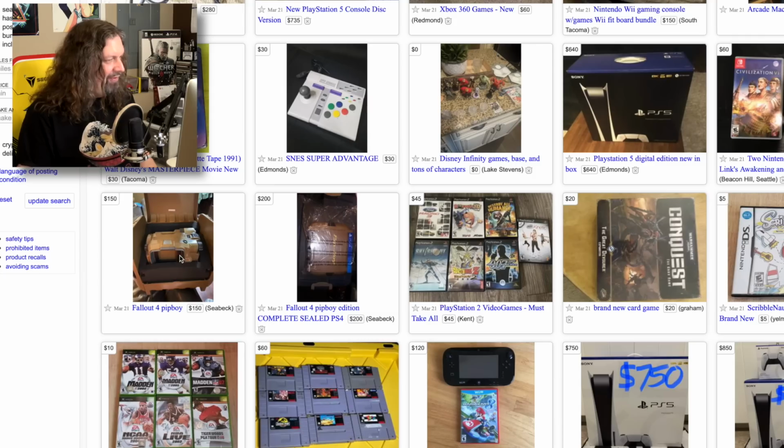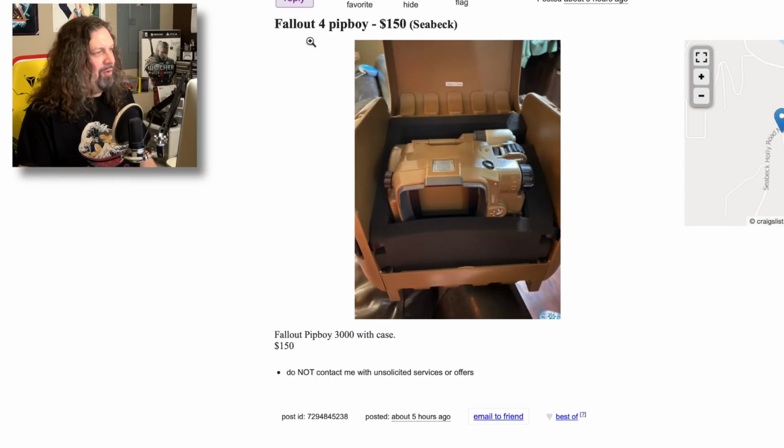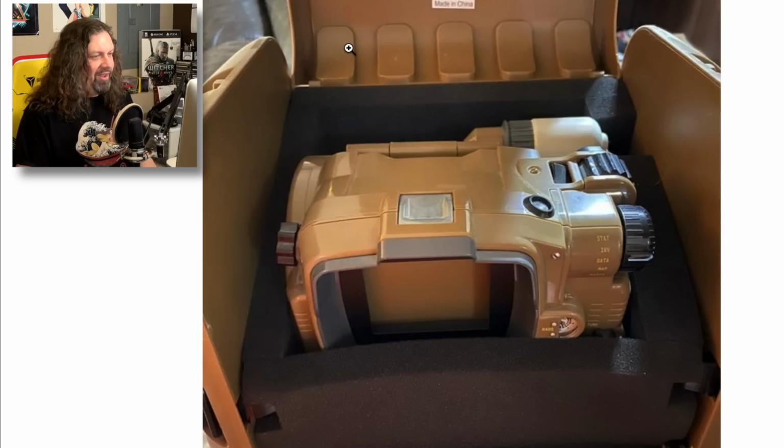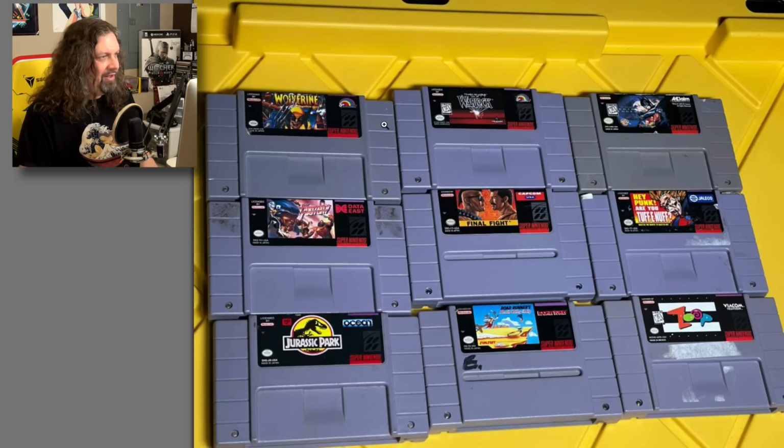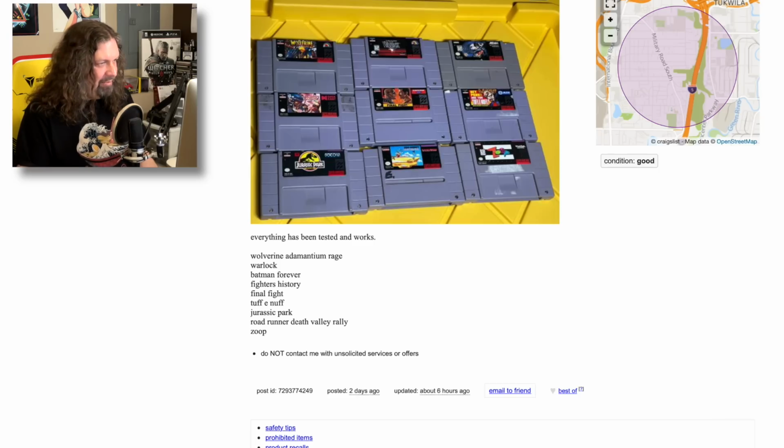Here's a Fallout 4 Pip-Boy. I remember when these were announced, I was shocked at how big they are. They're freaking massive. There's no way you would actually use this. It's just completely for show, but I think that's pretty funny. 150 bucks, huh? So here's some Super Nintendo games. All of them for 60 bucks. Tested and works. That might be about right.